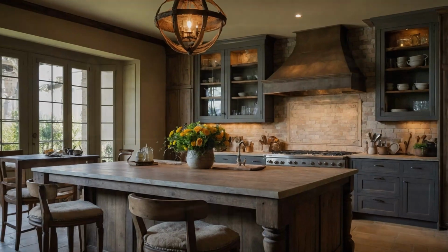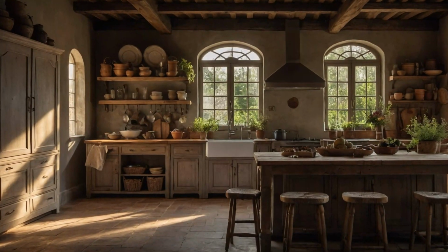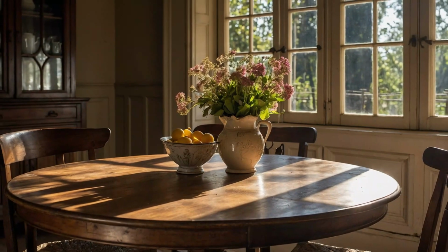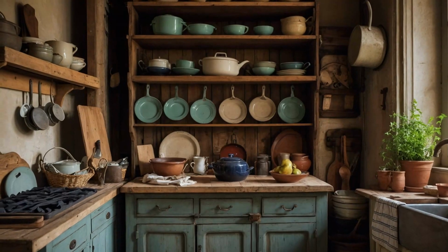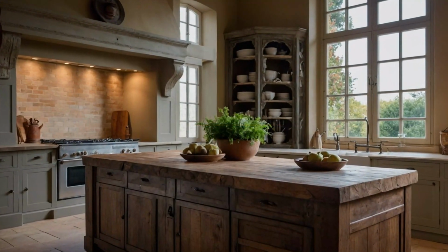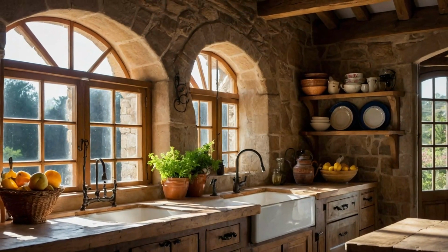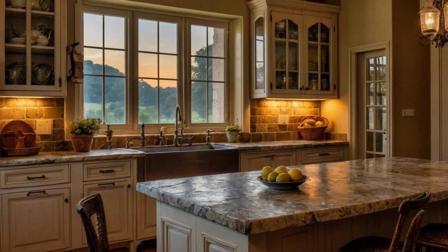Open shelving. French country kitchens often feature open shelving, which serves both practical and decorative purposes. This type of shelving allows you to display beautiful dishware, vintage glassware, or charming rustic accessories, adding a personal touch to the space. It also creates an informal, accessible vibe, which is in line with the welcoming nature of the style. While it's important to keep these shelves organized, the look is meant to be more relaxed and comfortable, unlike the perfectionism often found in contemporary kitchens.